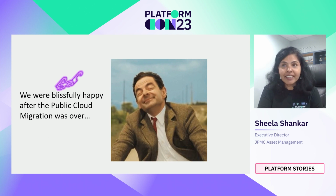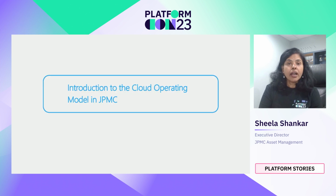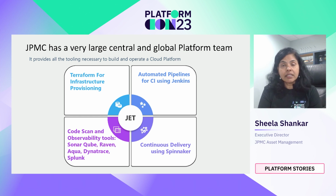When we finished our cloud migration, we were blissfully happy, thinking that all the heavy work is done and we can now relax. But within a month of going live, we realized that there was a lot of heavy lifting that had to be done month over month. Let me introduce you to the cloud operating model and how it works in JP Morgan. Since JP Morgan has 50,000 developers, we have a really large global platform team that provides all the tooling necessary to build and operate a cloud platform.